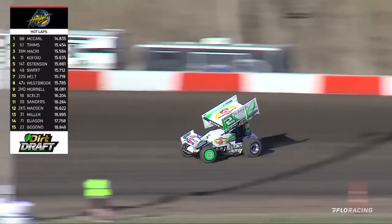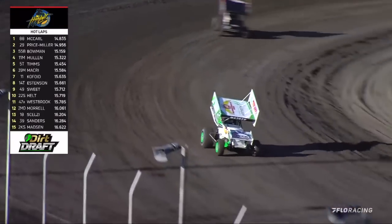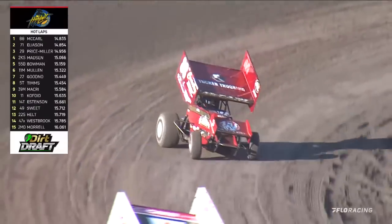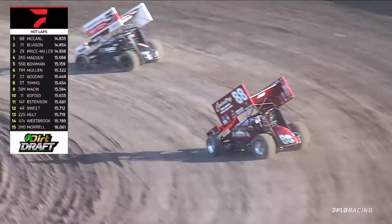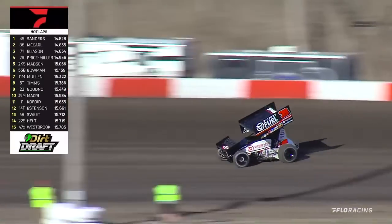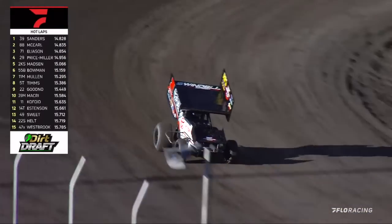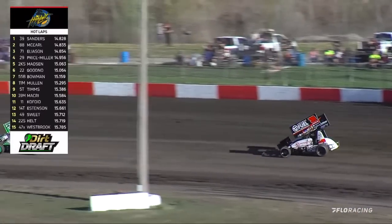And a big jump there. Austin McCarl goes to the top, 14.835. And PPM goes with them into the 14-second bracket, 14.956. Track getting faster as we expected. Seeing those times jump with this group. And checkered flag already waving here as the final few cars complete their laps. And there's your new fast man in hot laps.